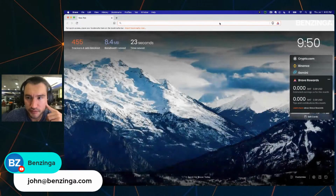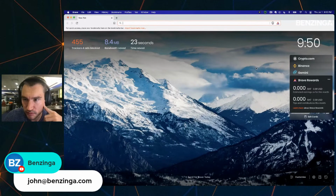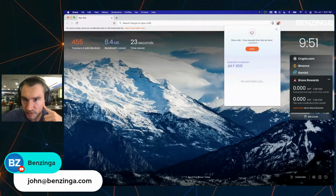I don't use BAT too much. I have it on my other computers, my work computer, some rewards for browsing. But I'm a bit curious how they do this. I wonder if they wrap up all of the transactions. I have to do more research to understand how these guys give out BAT, because there's no way they're paying $1 to give out 10 cents.